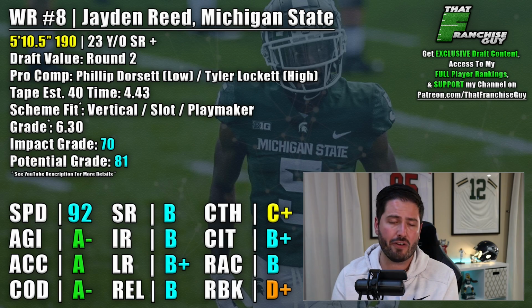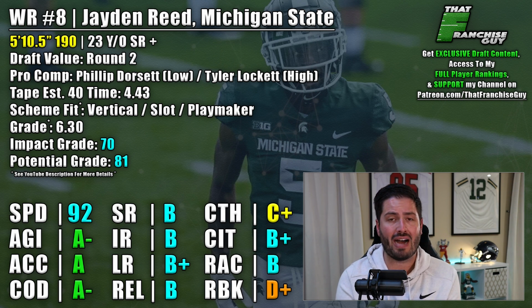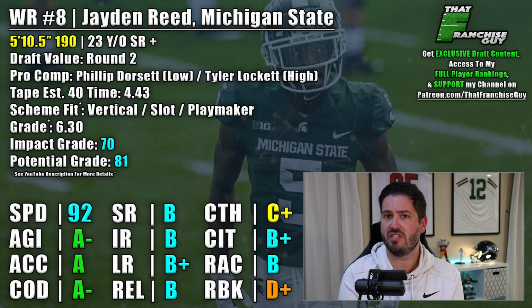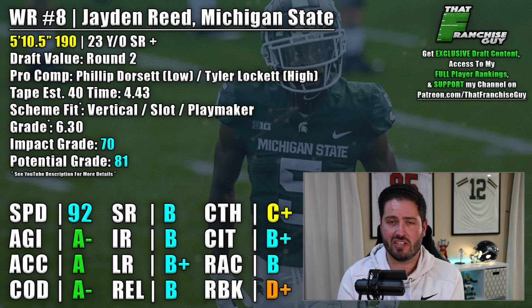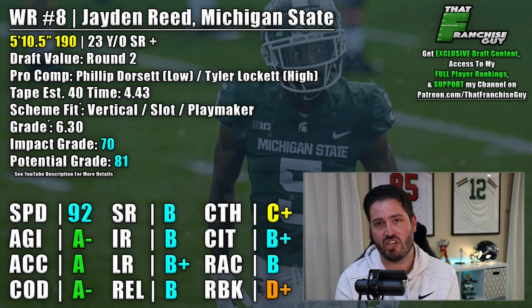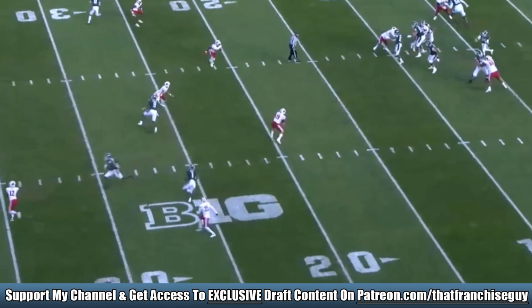All right, number 8 is another Senior Bowl riser, Jaden Reed out of Michigan State. And Reed was really fun to watch, not just at the Senior Bowl, but to then go visit his tape and see what he was able to do in college. And let's face it, Michigan State did not have an explosive passing game in the time that he was there, and he was just not really fully allowed to utilize his best skill set.